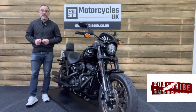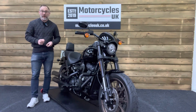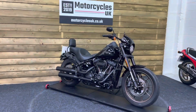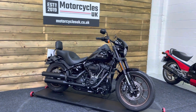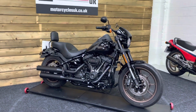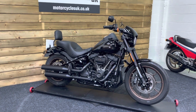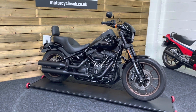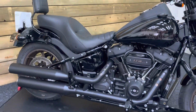Today I'd like to show you a short video on this absolutely stunning Harley-Davidson Softail Lowrider S. Here we have a Harley-Davidson FXLRS Softail Lowrider S 114. This is a 2021 bike on a 21 plate with just 452 miles and one owner from new. This bike is in outstanding condition. It comes fitted with a number of accessories.